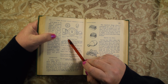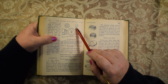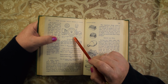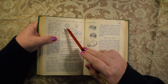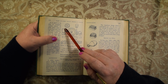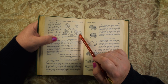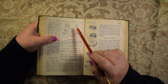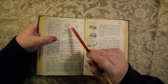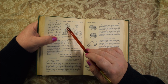Let's see, we have an individual cover, so how you're supposed to set the table. The knife on the right with the spoon next to it. The small fork next to the plate, the big fork next to it. The napkin on the left. A saucer and teacup on the right. Your drink glass above the knife. A salad plate with a butter knife to the left above your forks.